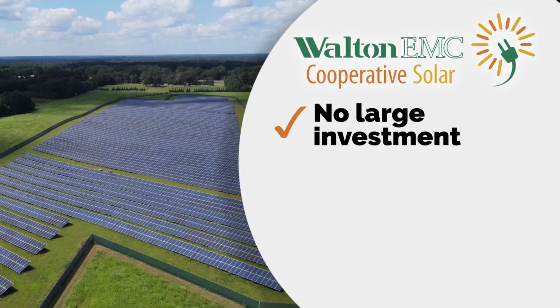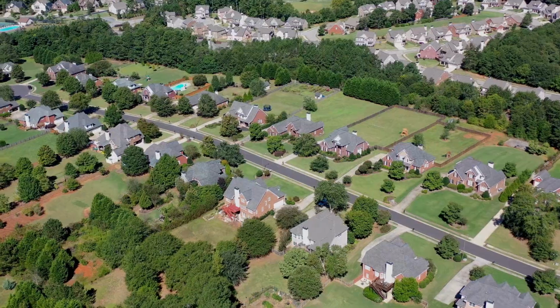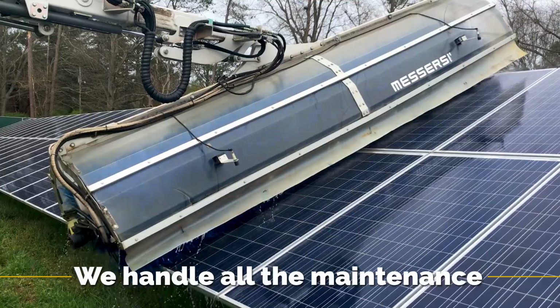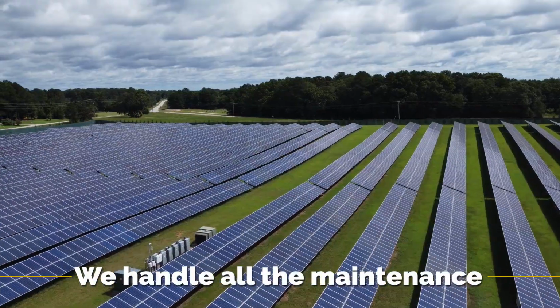Cooperative Solar offers a lot of benefits for our customer owners. There's no large investment, no contract, and no long-term commitment. And because there's no rooftop installation, every home is suitable. If you're on the grid, you can participate in Cooperative Solar. We make it easy because Walton EMC does all the work. We maintain the panels and all the equipment. That means you don't have to worry about any unexpected costs.